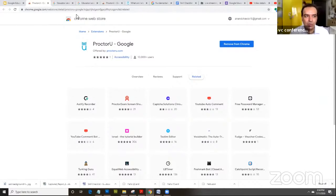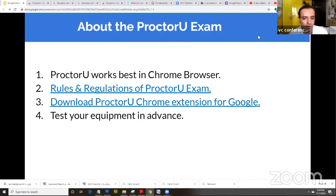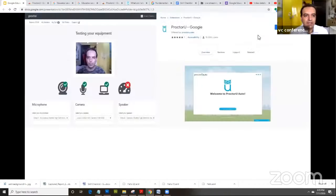It's an extension. What it does is it tests your camera, your audio, your speed test. It sees whether you have a secondary monitor attached. It actually notifies you. So it's always a good practice that you test your equipment in advance so that you're not stuck on the day of the exam. So that's how it looks. That's how I was testing my equipment before the exam. So it says the camera is fine. It gives you a green icon. The microphone is fine. It says, okay, you have a single monitor.